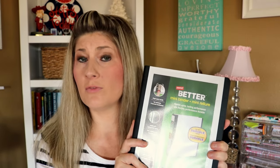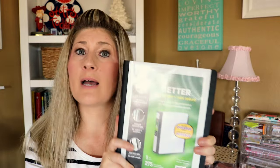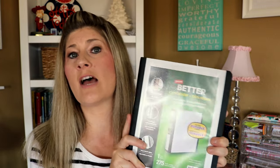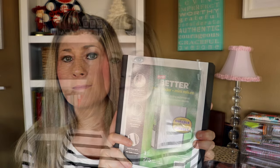So these binders, I've had my binders 101 binders for probably 3 or 4 years, and they still look brand new, and that is with several different moves. So I cannot rave about these binders enough. They are located at Staples, and all of mine I have purchased on staples.com.